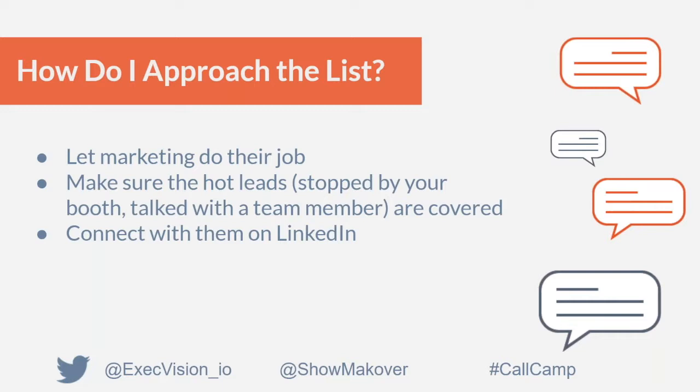But again, remember, marketing is one-to-many, sales messaging is one-to-one. Let marketing do their part, and let sales do their part. So pre-show, if you get any kind of list at all, plan what marketing is going to send out. Plan what sales is going to send out. Make sure the messages match, including the graphics.